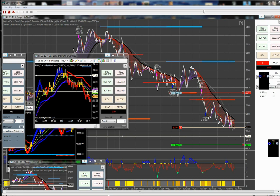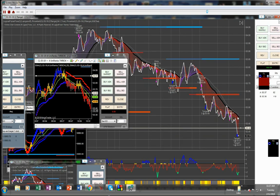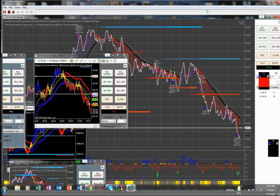All right, a little bit after that, saw some more momentum picking up in crude oil, and I did a re-entry and looked to get another 10 ticks and got that one. You can see what it looks like on the 4-unit Renko as well.